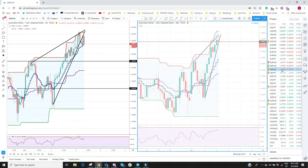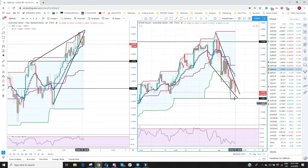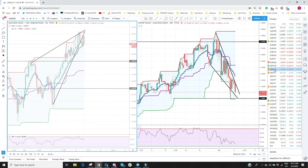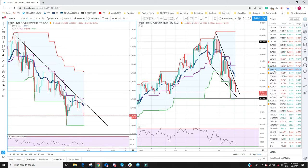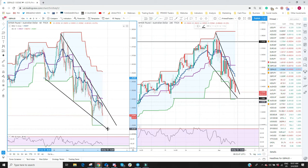So maybe some weakness from the AUD. Check this out. But I would only be interested in buying this when price action tests this level here of 193.060. So I'm going to wait. I think there will be some GBP bulls coming to the markets. We have a channel, let's say, or whatever this could be. So down here would be the entry level. We'll wait for price action to come there and we'll see where it goes.